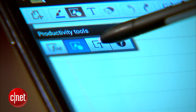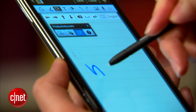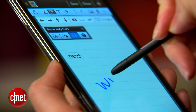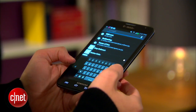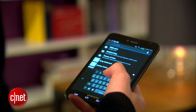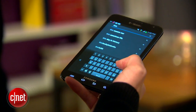You should definitely read my full review for all the tips and tricks with the productivity tools, but one thing I will note is that in S Note you can handwrite and it will show up in typed script. You can draw a doodle of a triangle and it will show up with perfectly measured sides. Also in the settings, you can actually tweak the phone to move the keyboard off to one side, and that's called one-handed operation. So it will shrink it a little bit, move it over, and then you can type away with one hand.